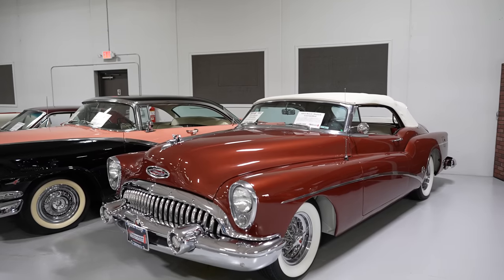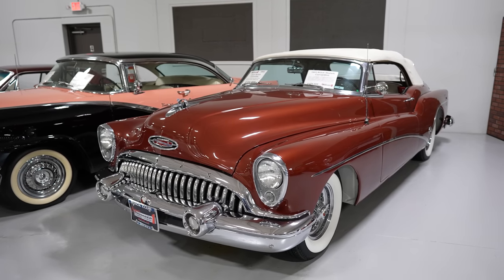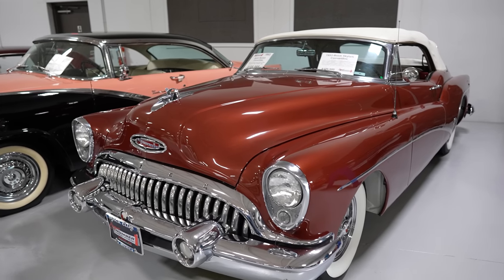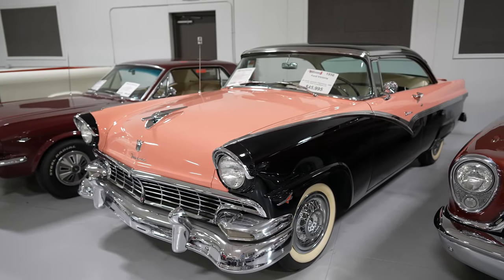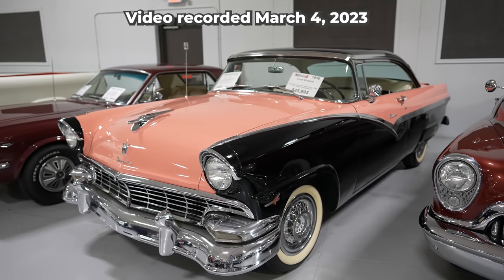We have a 1953 Buick Skylark convertible. This one's $109,995. Getting a little bit busy here. It's a Saturday at Ellingson Motor Cars, first Saturday in March. So pretty active. People want to see some cool looking cars.